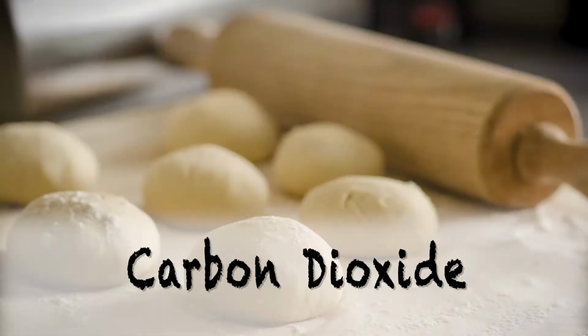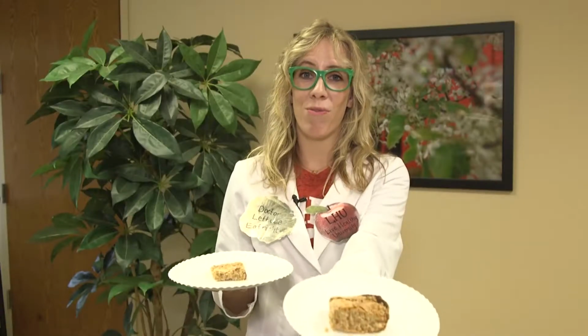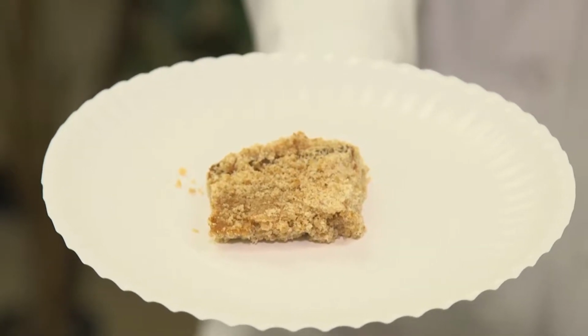When an acid and a base mix, they release a gas called carbon dioxide. This helps make our doughs and batters expand and makes our breads, cookies, and cakes fluffy. This cowboy bread was made with baking powder, so it did rise. This one, not so much.